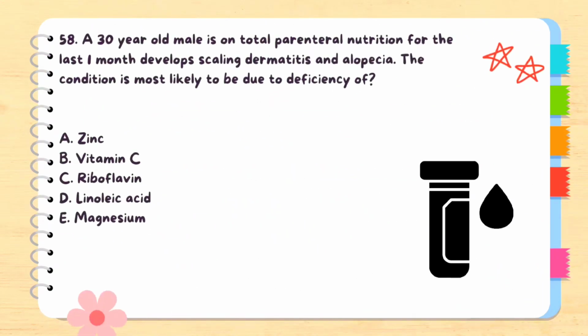A 30-year-old male is on total parenteral nutrition for the last 1 month, develops scaling dermatitis and alopecia. The condition is most likely to be due to deficiency of?